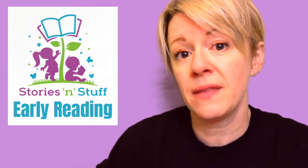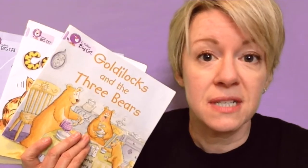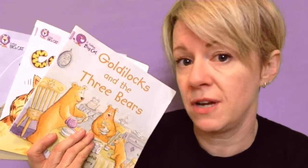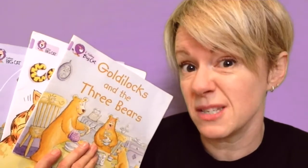Today I'm going to be talking about the Lilac books that children bring home at the start of reception. Here is just a selection of the Lilac books that children bring home. The Lilac refers to a reading level. So children start on lilac, then they go on to pink, then red, and it moves up through the book bands depending on where they are in their phonics as well.